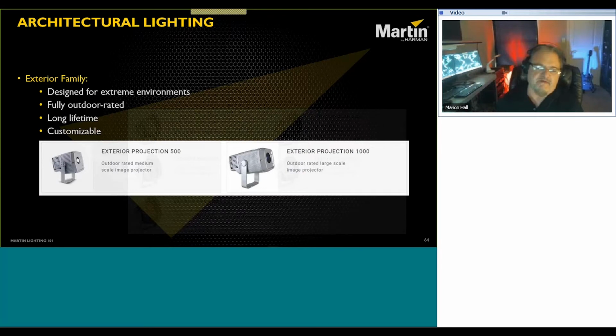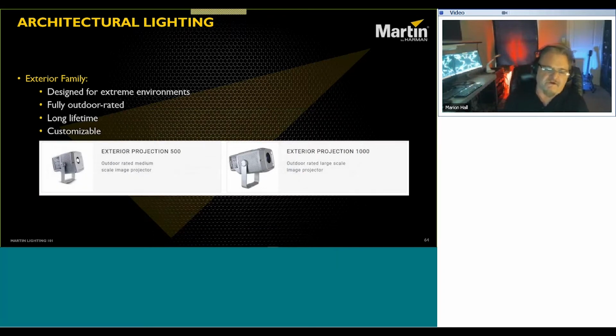We also make projection units here, which are pretty much like spot fixtures, for lack of better words, but you can actually add gobos in it. So if you were trying to project a logo onto the surface of a building, like a museum, or put a corporate logo on the front facade of a building, we have two different versions of that product, the 500 being not as bright as the 1000. Again, all this information is on martin.com.